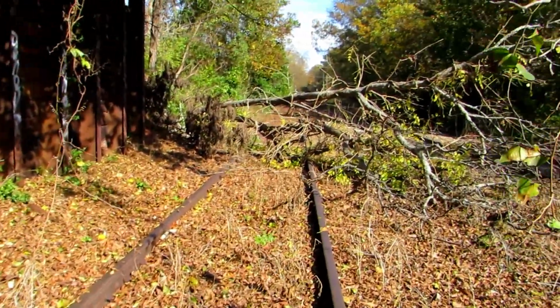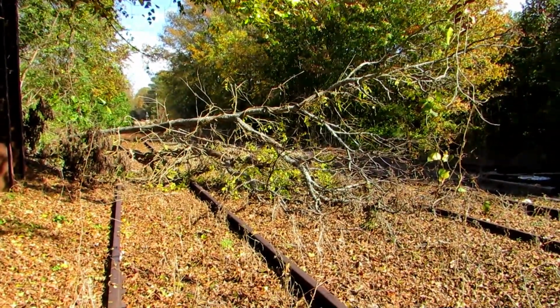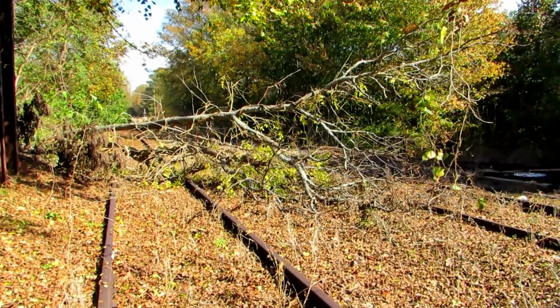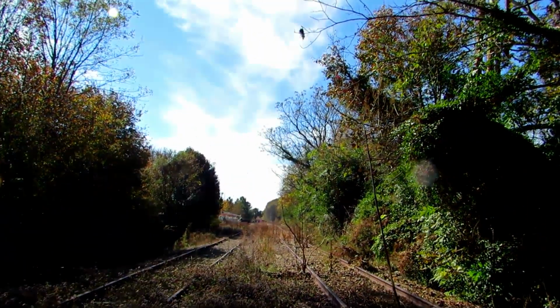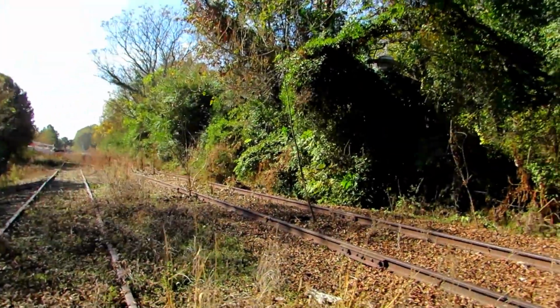Here's another shot of that tree, which I'll get a photograph of for Xinya's sake. Plus, it's too good not to photograph in this lighting. And here is looking ahead. Quite literally, I might add. Once again, moving over to get the shot I need.